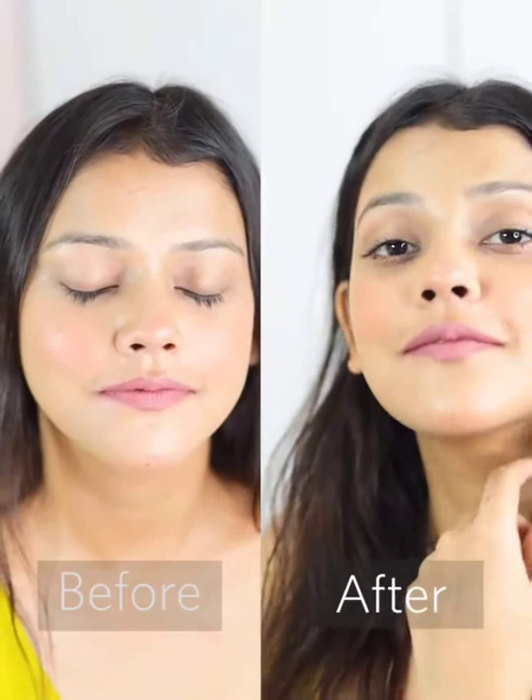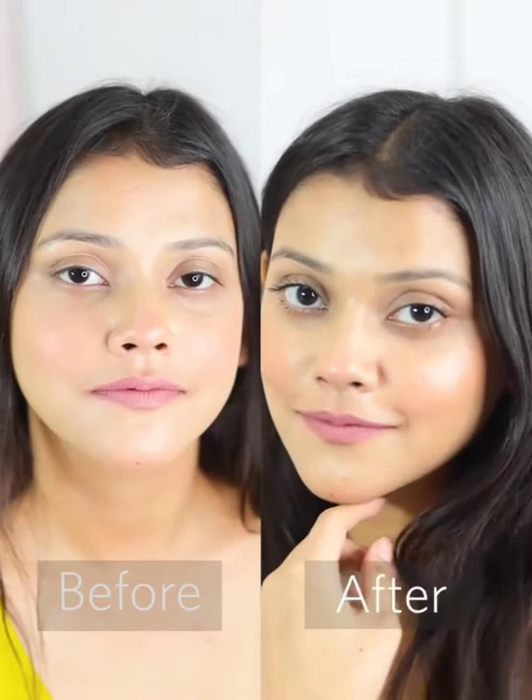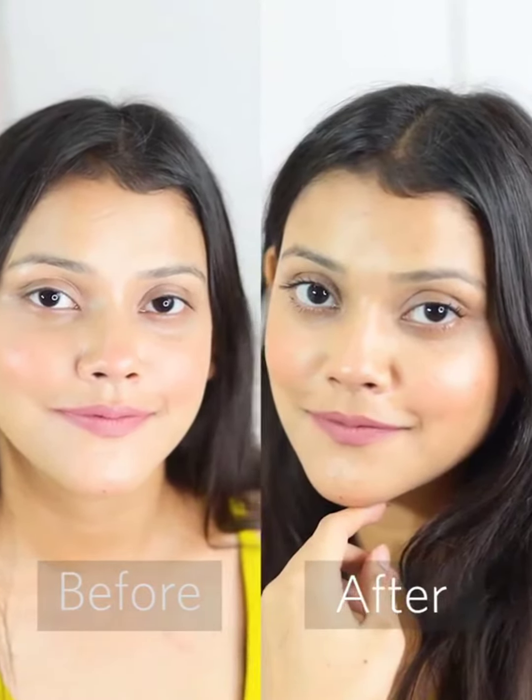What I love a lot is that these are washable, which makes removing them super easy. The lashes aren't damaged, nor do they break off. All in all, love it and recommend it to you all.